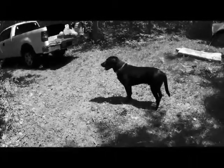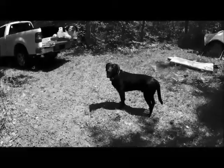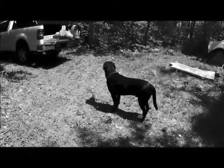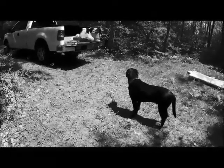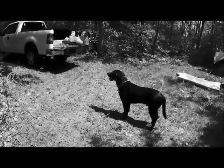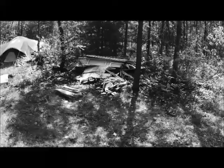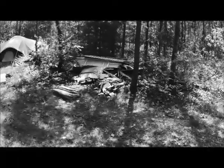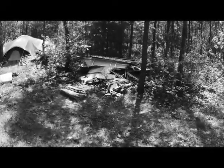Bo's a little bored. He's looking for some playtime. So we'll see what happens if I've got time to romp through the woods a little bit. Yeah, but that's what we've got. So let me cover this up and then I'm going to go cut down that tree in the trail. And we'll see what time it is and maybe head back home a little early today.